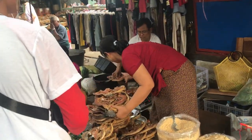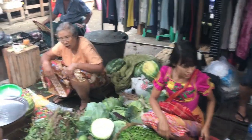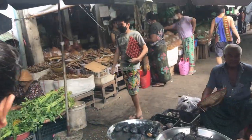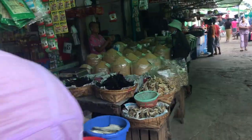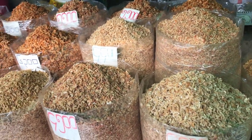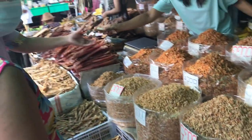Some dry fish. This lady is selling dry fish. Over there, there are lots of dry fish stall, as you can see. These are some dry fish. You can get various price range of dry fish. These are some prawn dry fish. And also you can get sea fish dry fish.